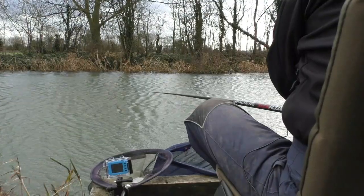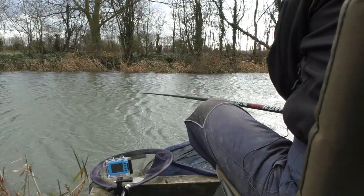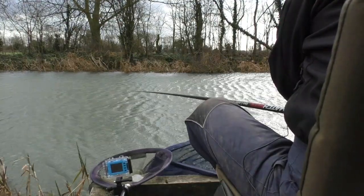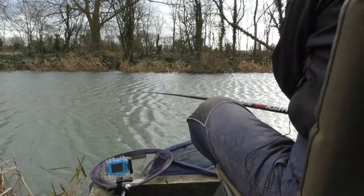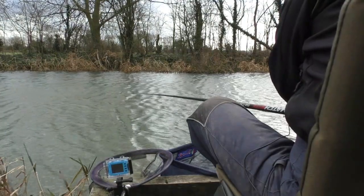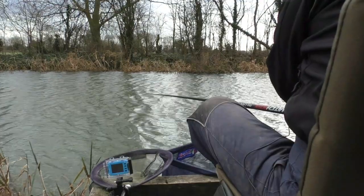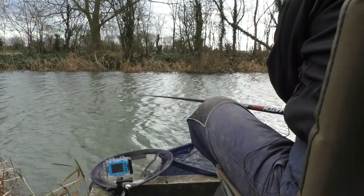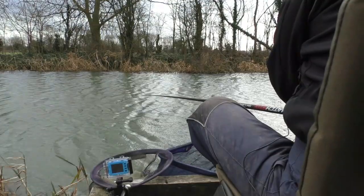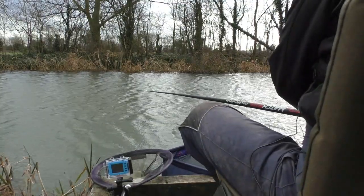This is getting horrendous now. It's on the limit of being able to control this, and as I say, it's only 6 meters. It's just, oh my days, blowing a hoolie. The keep net wants to disappear. Like I say, the umbrella's absolutely blooming destroyed, so that was a complete waste of money. I hate fishing under umbrellas anyway, but I got it primarily just to protect the camera.